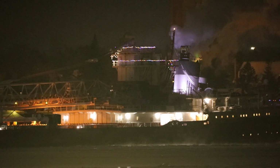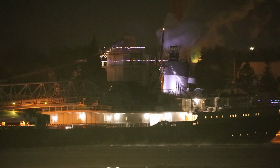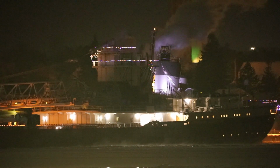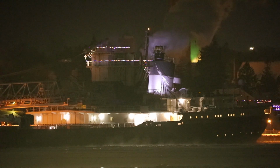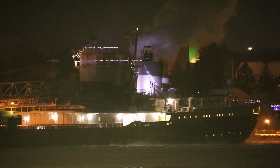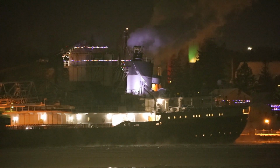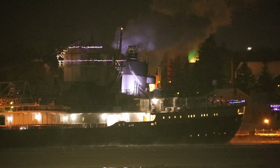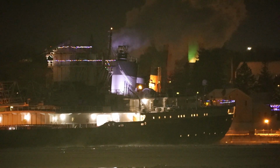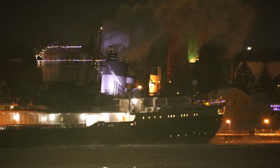Earlier today I went out to Point Louise with the hopes of seeing the Manitoulin from Lower Lakes Towing coming downbound. The rafted ice has piled up a lot higher than it was the other day. So I was really hoping to get some shots with her coming down, but she checked down and was going 3.9 knots. And when I had checked as I was leaving, she was going almost 9. So that meant that by the time I got out there, she was still an hour away. And I couldn't wait that long.